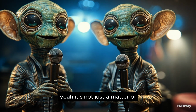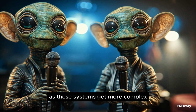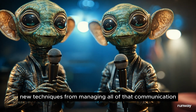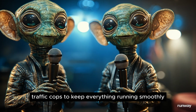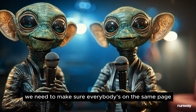Yeah, it's not just a matter of throwing more agents at the problem. As these systems get more complex, we're going to need new tools, new techniques for managing all of that communication, ensuring coordination, and making sure that agents aren't working at cross purposes. It's like we need some AI traffic cops to keep everything running smoothly. Exactly. We need to make sure everybody's on the same page.